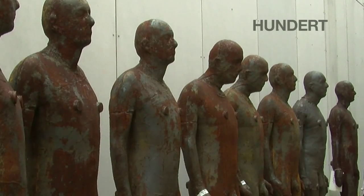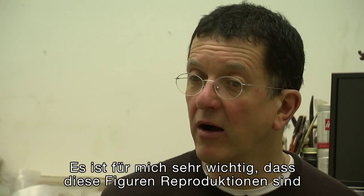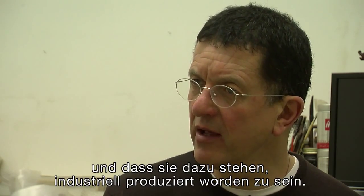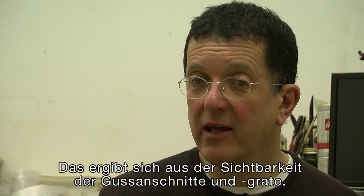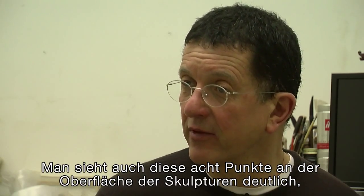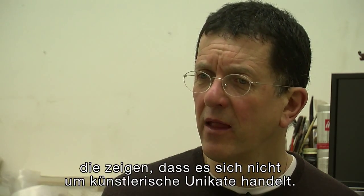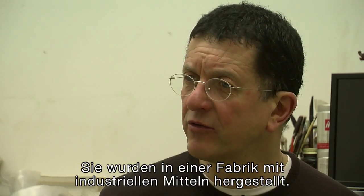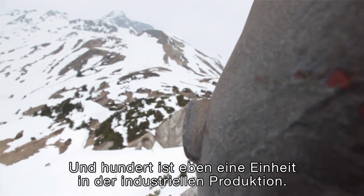A hundred is, if you like, a unit of mechanical reproduction. It's very important to me that these are multiples, and that they acknowledge the fact that they are industrially made. They acknowledge that by the way that they have their ingates and risers clearly viewed. You can see these buttons on the surface of the sculpture. That declares the fact that this is not, as it were, a unique fine art object, but something that has been made in a factory with industrial means. And a hundred is a kind of unit of industrial production.